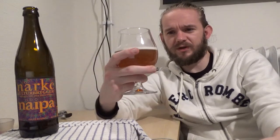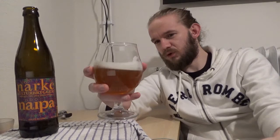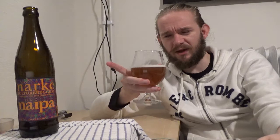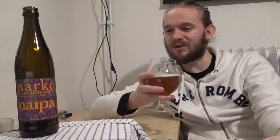But this one is more like a modern take on the English IPA almost. It's like an English based IPA, but with more American hops in it. So that's interesting. I've never liked English bitters as a beer. The ones that I've liked have been the Örebro bitter from these guys and the Bideru bitter from Nynäshamn, because they use American hops in them. So maybe there is hope for the traditional English IPA, if they use American hops in them.